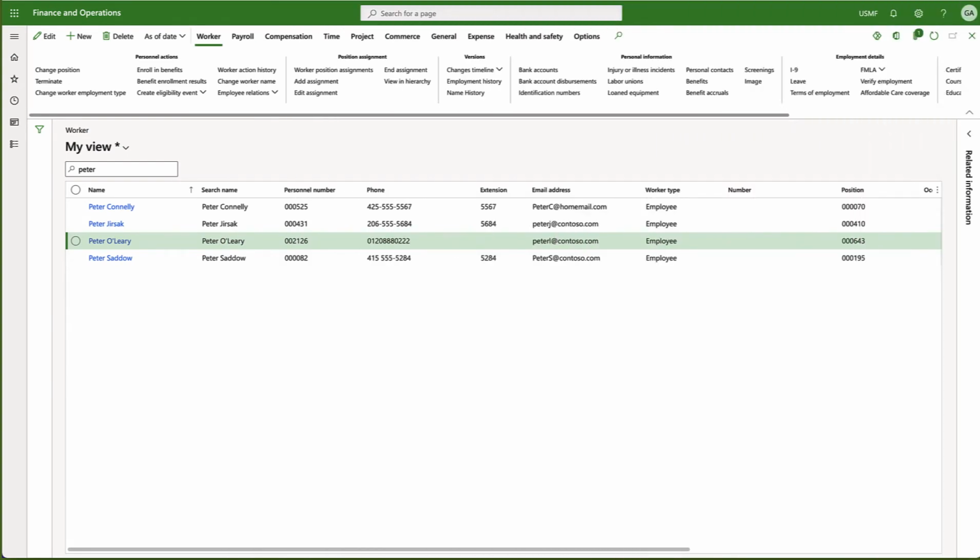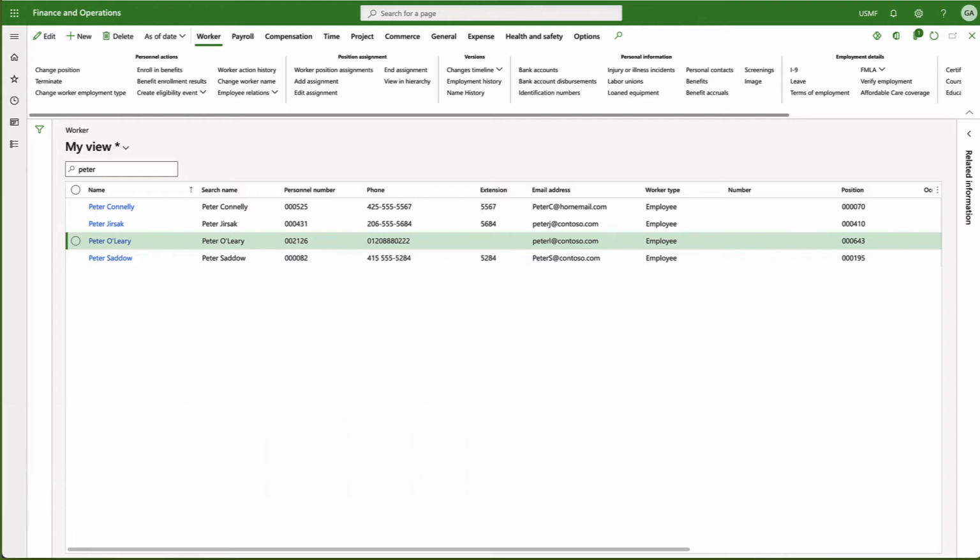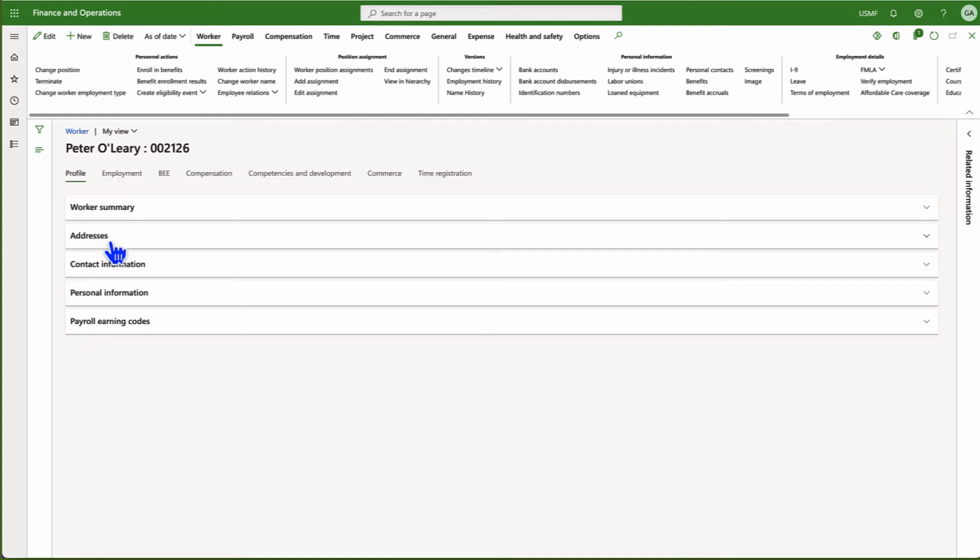In order for Peter to go back to active duty, we need to make sure that he's screened for COVID. I'm going to show you how we do this within the system. We start off from the worker view. Again, we select Peter O'Leary. And this time, on the top right-hand side here, we look for screenings.